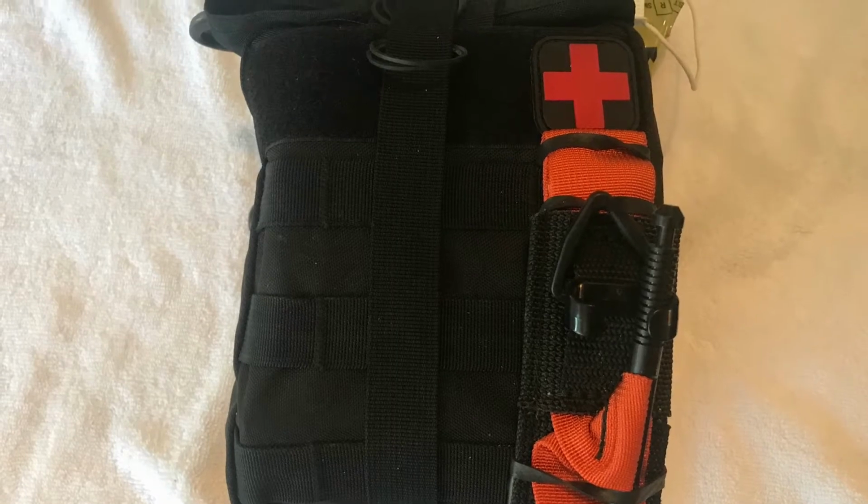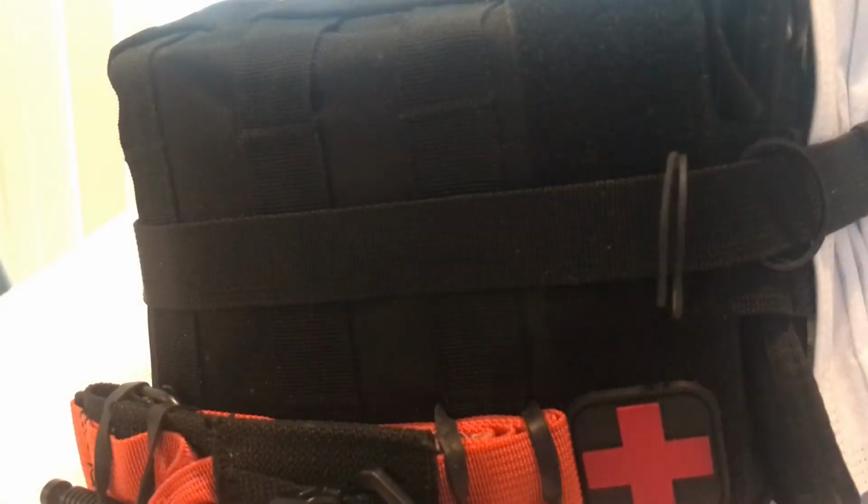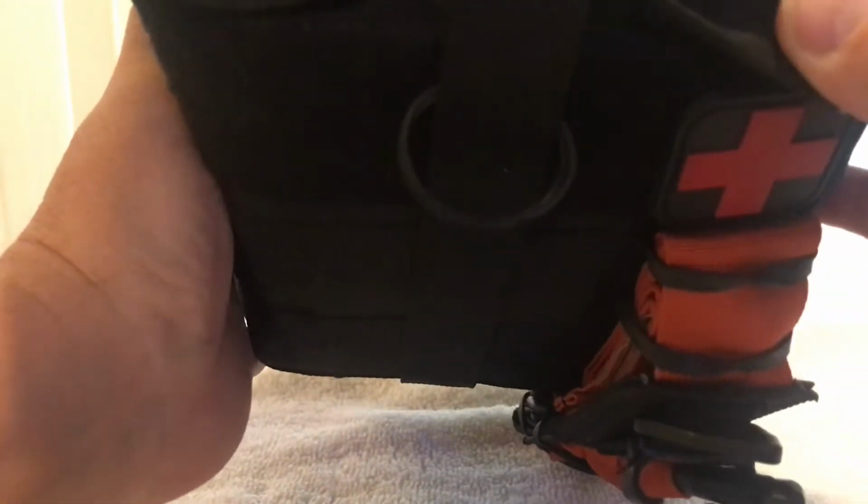This is my truck first aid kit. I keep it on the back headrest of my truck. Up here I have a tourniquet on front for fast, easy take off, and I have an Israeli bandage and a mask.